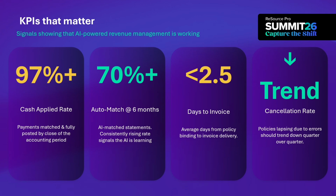And as the AI sees these statements month after month, as the humans and the experts are making those connections when statements are a little bit unclear, when there's some judgment that's needed, the AI, of course, should always be getting better at what it does. And so we always want to see that rising to about 70% after 6 months, to give a number. And after a year, we definitely want to see you above 90 or in the 90s for the ability of AI to handle these different documents without human intervention. So let's look at two other KPIs a little bit more associated with the agency bill side of things.